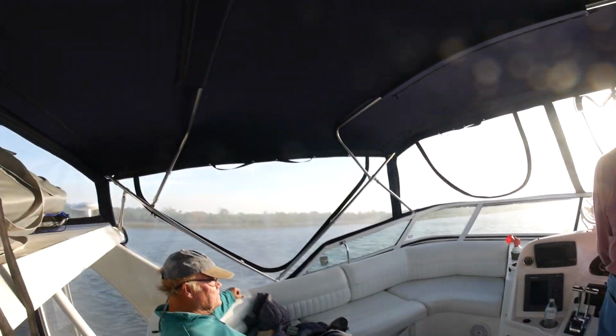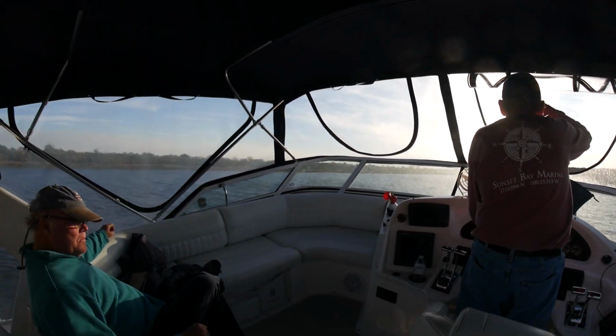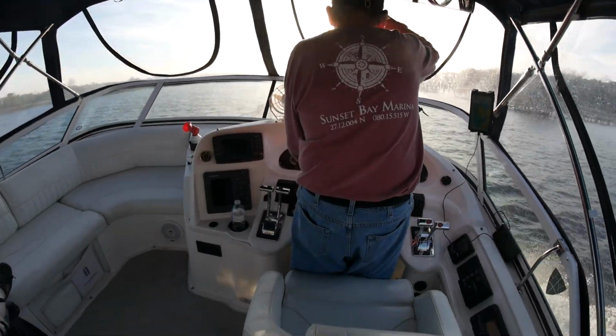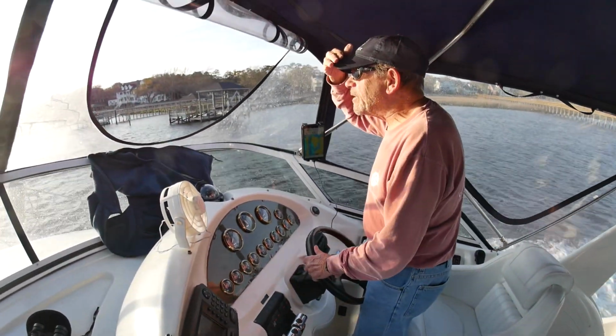And all this is canvas bimini. So in theory, you could take all of this off and you could have basically a convertible yacht here. How cool is that? And of course, you have the helm station up here. How are you doing, Rob? Good, today's a good day.